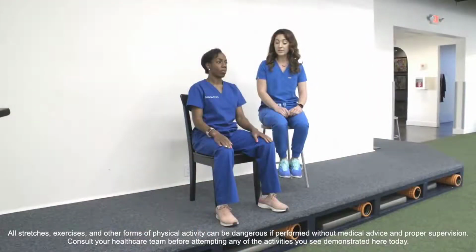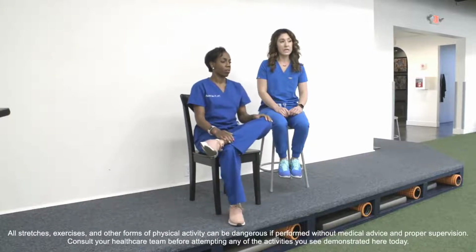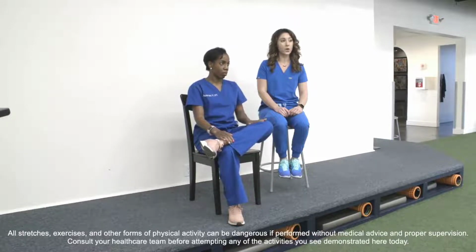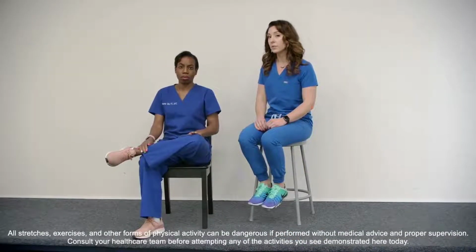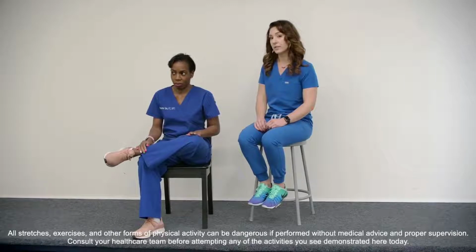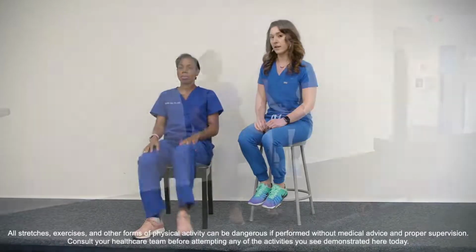So you'll start seated on a chair or at the edge of your bed, and you're going to cross one leg over the other with your ankle just above your knee. To deepen this stretch, you'll push down gently on the crossed knee to try to get it parallel to the floor. The other way to deepen this stretch is to lean forward slightly, making sure that your back is flat and not rounded. You're going to hold this for at least 30 to 60 seconds, breathing the entire time, and then relax and repeat with the opposite leg.